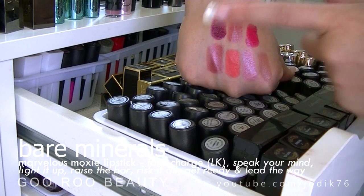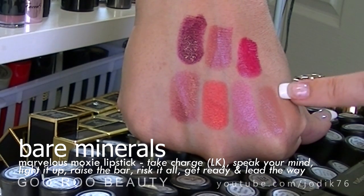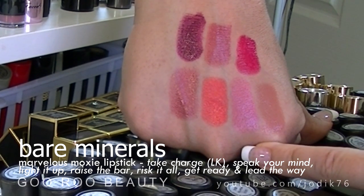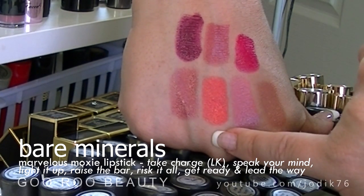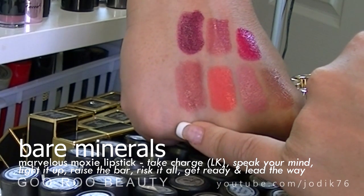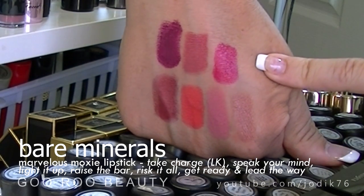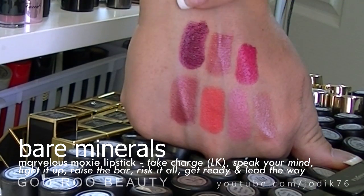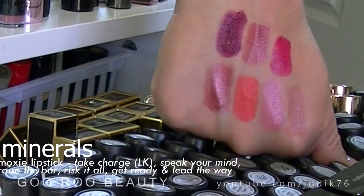I will be keeping all of these, but just for shade reference, this is the limited edition Marvelous Moxie in Take Charge, followed by Speak Your Mind, here a lovely pinky shade. Lighted Up is just gorgeous, a beautiful bright orangey tangerine shade. And then this lovely raisiny plummy shade is called Raise the Bar, gorgeous, beautiful bright deep pink in Risk It All. We've got Get Ready, followed by Lead the Way. I really like these colors. They are beautiful. I'll be keeping those ones.